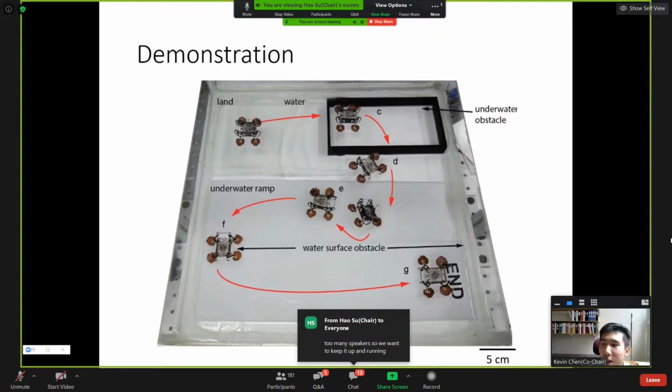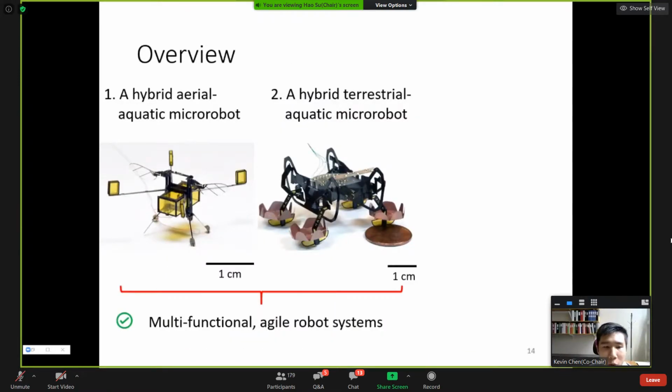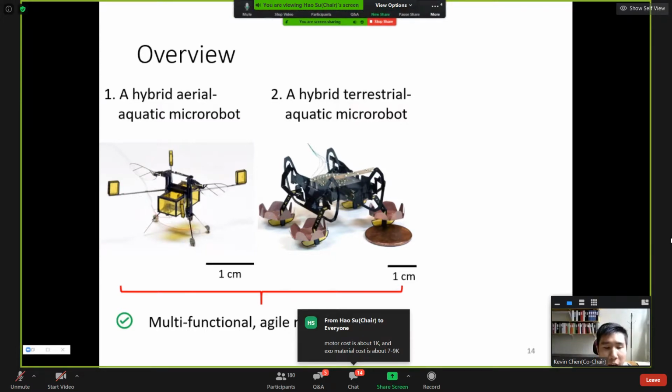For those of you who cannot see the video clearly, I'm showing you a composite image that pretty much shows you the same experiments. The robot starts on land, swims on the water surface, sinks under the water, climbs this incline, and eventually returns back onto land. So as a quick summary, what we've shown in rigid microscale robots is that those robots are multifunctional and agile platforms that they can do multiple things and move in multiple environments.